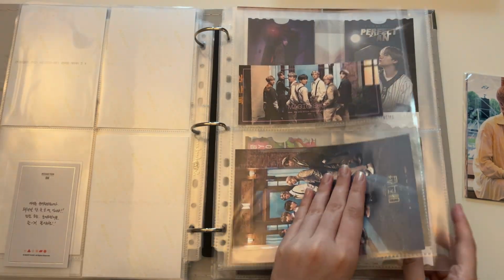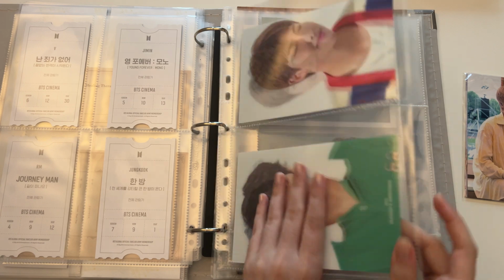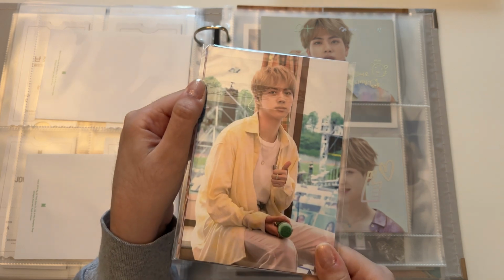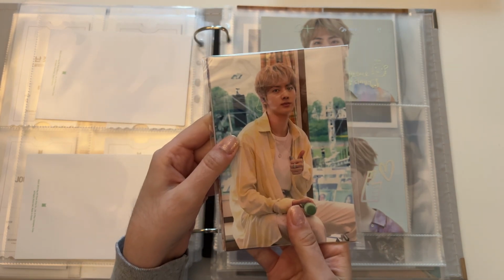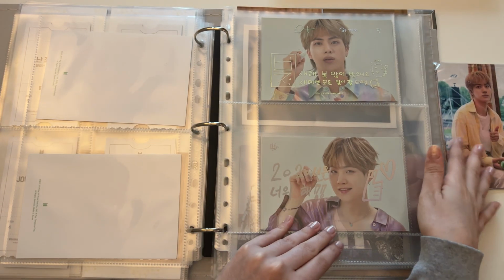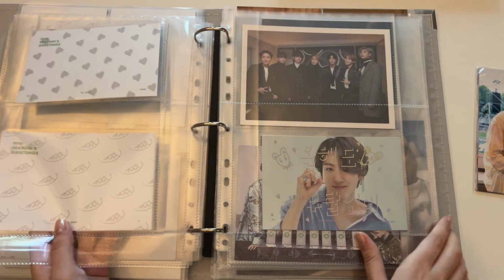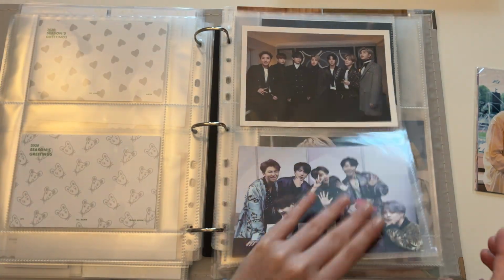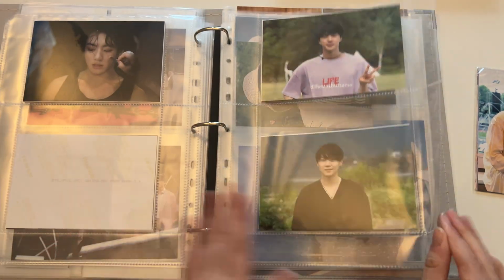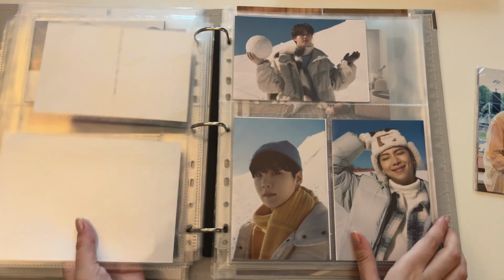These are mostly inclusions from DVDs and Season's Greetings. So that's what we're going to be putting in. These were from, I think, the Memories thing. I don't remember if this was from the DVD or the Blu-ray, but this is the photo set that came with one of the Memories things. It's interesting that they have Jin on top because I feel like they normally don't do that. But I always put it in age order just because that's how I do it in my binder as well. So I just use the same convention for that.